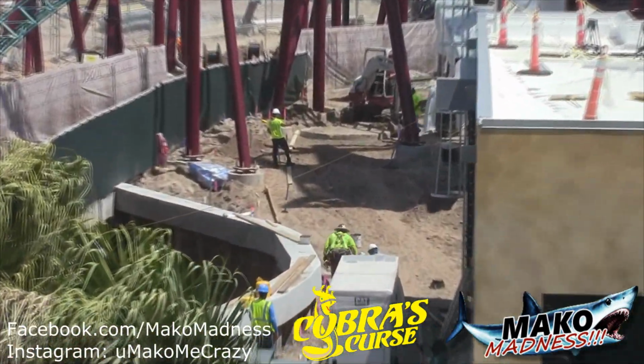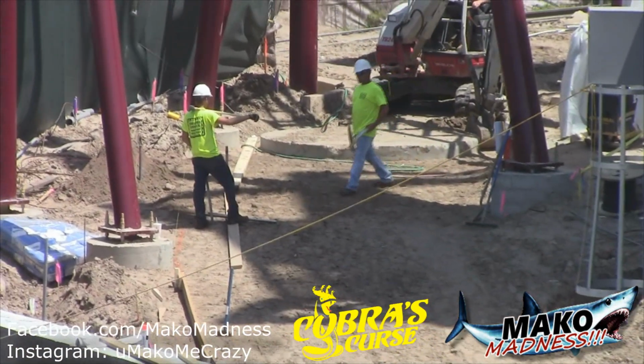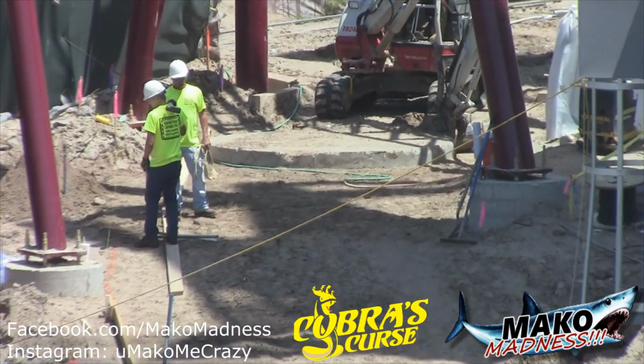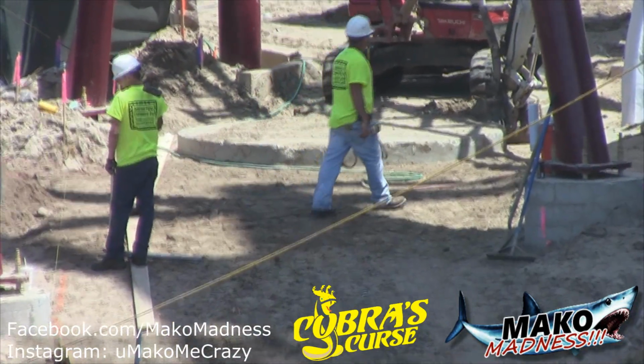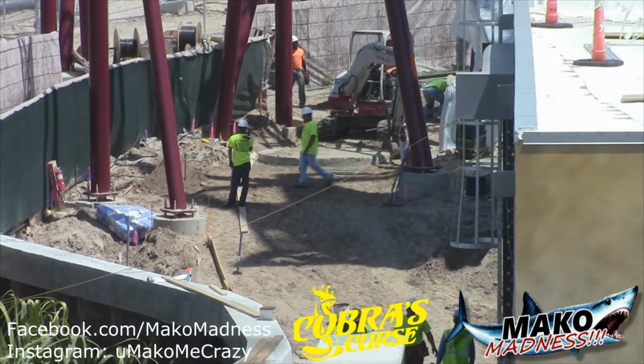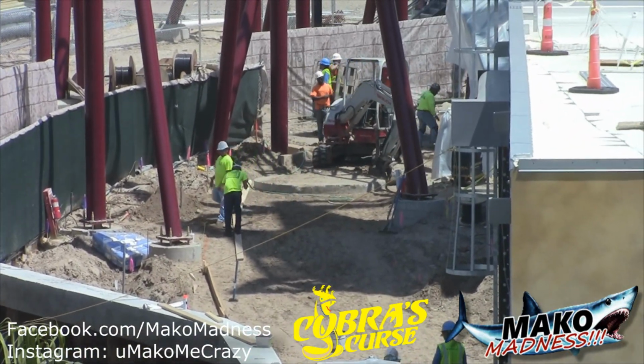Down over here, we can actually see a couple construction workers doing something with what looks to be a pathway. I'm not sure if that's going to be a maintenance pathway or if it's going to be a guest one, but we already know the ride is going to get you very, very close to those pathways, so you should have a very awesome close view.